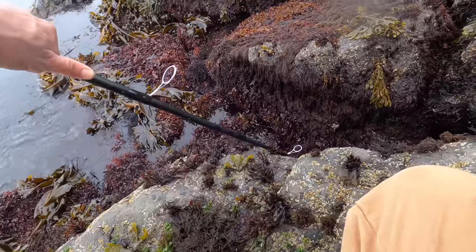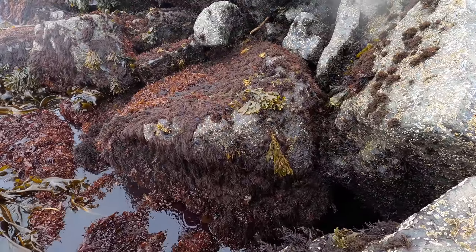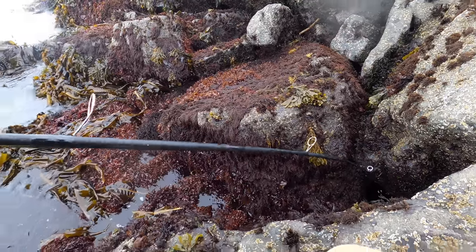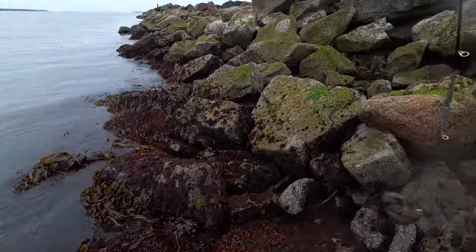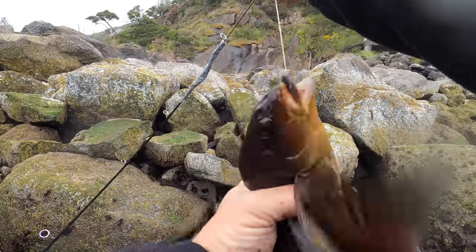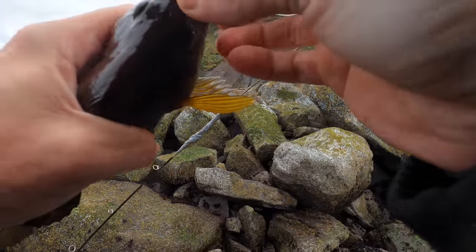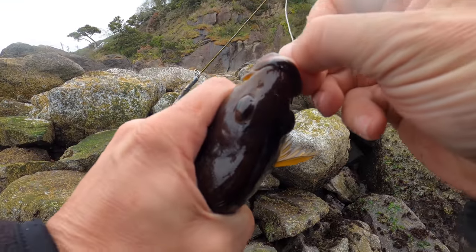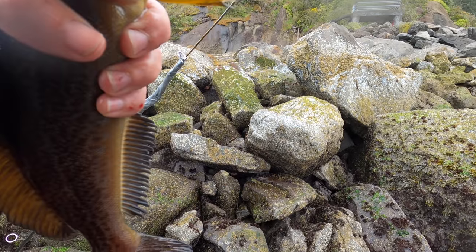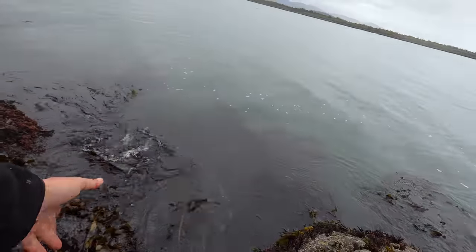Yeah, maybe I need to work it further in. I can kind of just see it. Oh, there might have been a fish down there that just came and did something. There we go. Look, a kelp greenling. Nice little kelp greenling there. Yeah, doing it this way, you don't give these guys much of a chance to fight. Yeah, I see that you choked that, buddy. Let's see if we can get that out of you. Oh, I see. There we go. Little kelp greenling. Going back.